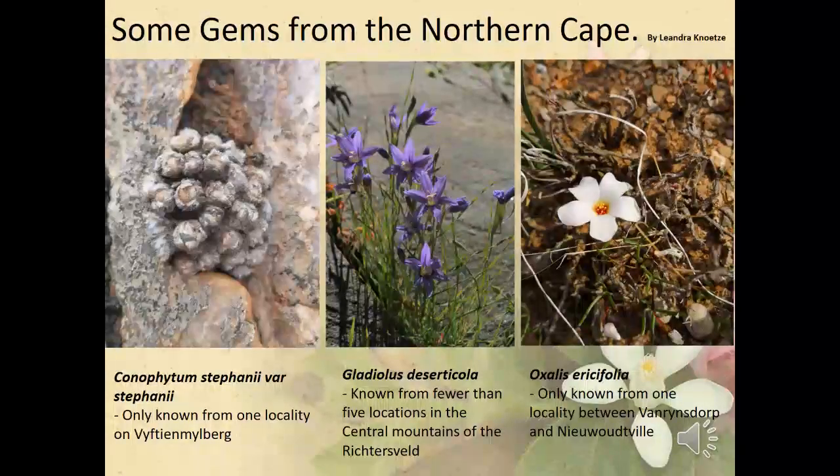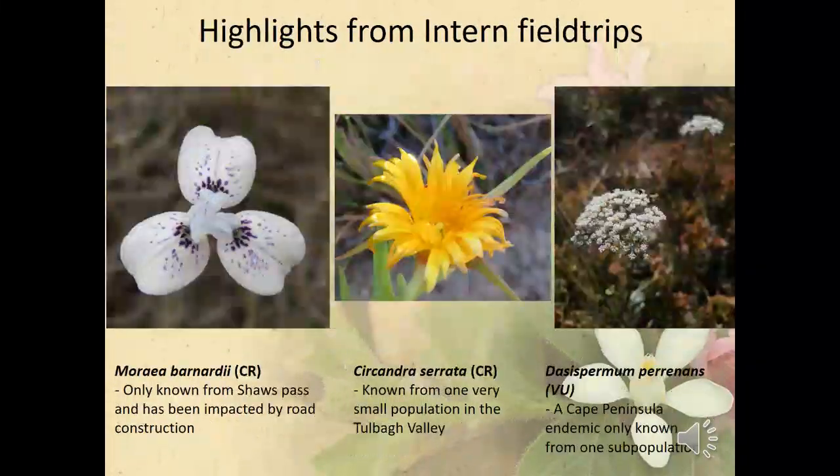Then we had a big focus on working in the Northern Cape last year. These are 3 of the target species that were found last year. Conophytum stephani var. stephani is only known from one locality in 15 Melberg. Then Gladiolus deserticola, only known from a few locations in the central mountains of the Richtersveld, and the species only comes out after good rain, so it's very rarely seen. And then Oxalis ericifolia. It's only known from one population between Van Reinstorp and Nieuwoudtveld.